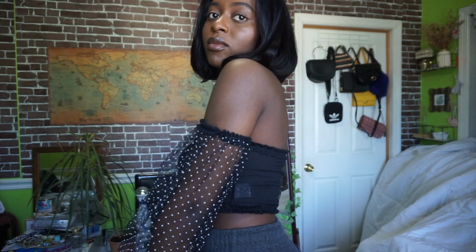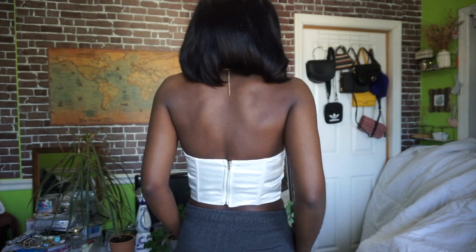It's definitely not an Evelyn haul if I'm not dancing while I'm trying on the clothes, because y'all know I don't dance anywhere else. I've been wanting a corset top like this for the longest. I always see them on Pretty Little Thing, but I said let me get it from Shein because it's cheap. I sized down and I'm glad I did because it would have been way too loose on the chest area. So I'm glad I got a size small and not a medium.